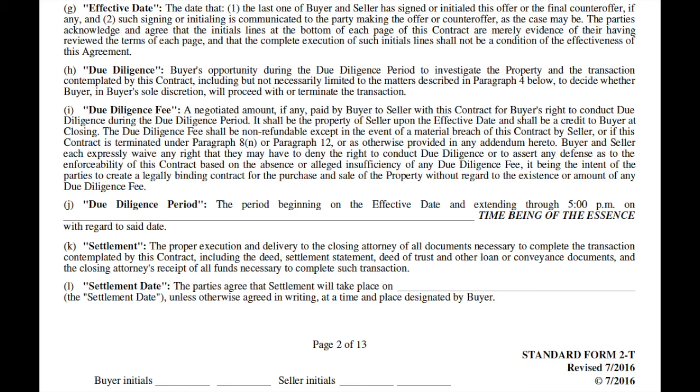Section H talks about due diligence, and this is the buyer's opportunity to fully investigate the property. You're not just making sure that the house appraises or there's nothing wrong with the house in the inspection, but you're also going to be doing a drive-by by the property to make sure that you're okay with how the property looks on the weekend and you're okay with just the property as a whole. You need to fall in love with this property.